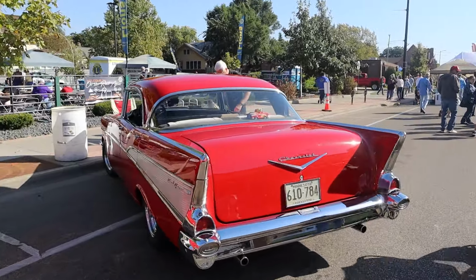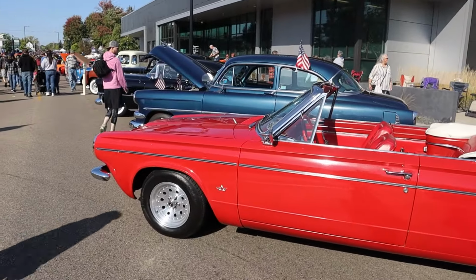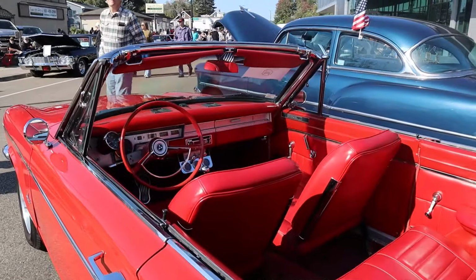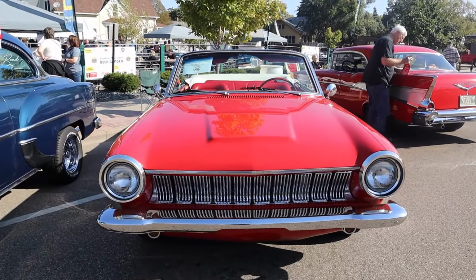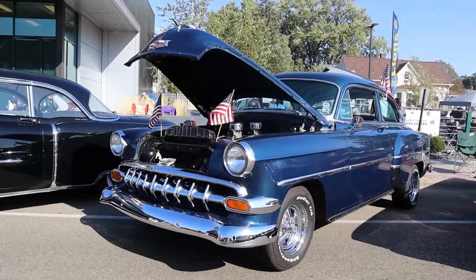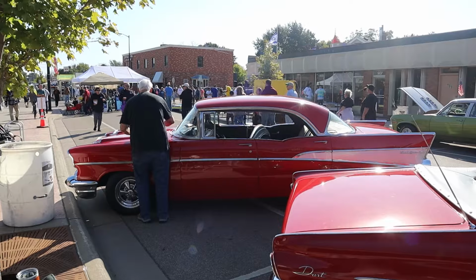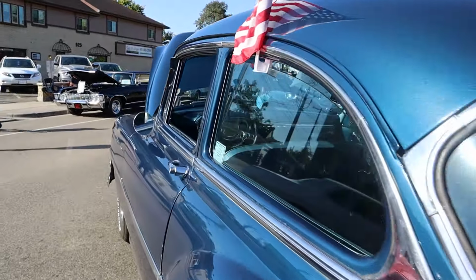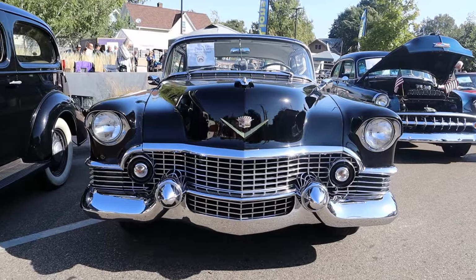And then there's '57 here. And nice Darts here. GT. It's a '63 Dodge Dart GT. It's a '54 Chevy Bel Air. This is a '54 Cadillac Coupe de Ville.